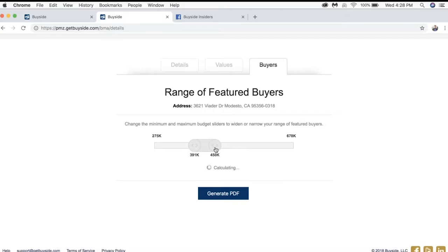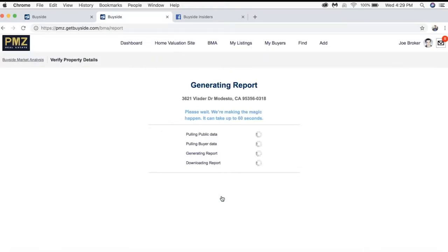And as you add more buyers to the system, this number is just going to keep growing. If your market's anything like my market in New Jersey, where there's a ton of buyer demand and not a lot of inventory, as you start adding more buyers to the system, this number will just continue to grow. We're going to go ahead and click Generate PDF.